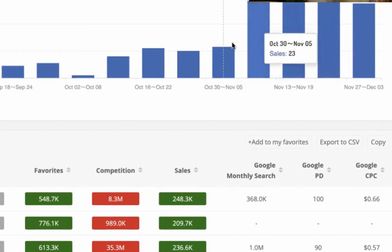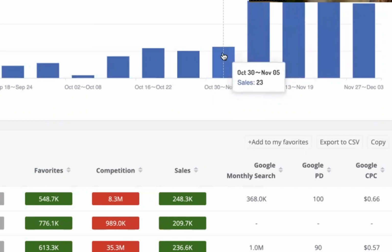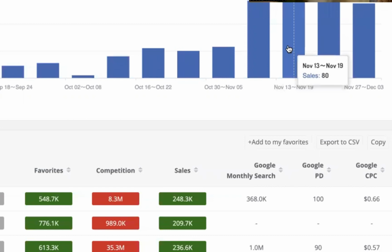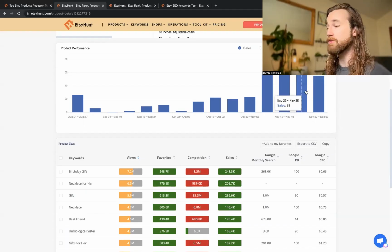We can see that from October 30th to November 5th, they did 23 sales, then 57 from the 6th to the 12th. Then November 13th to the 19th, they did 80 sales. It seems like that's where they peak. And now through the rest of November and December, they're still getting pretty consistent sales.